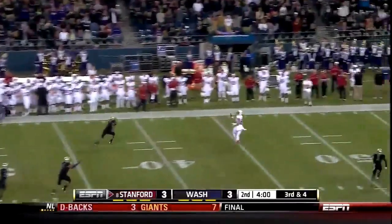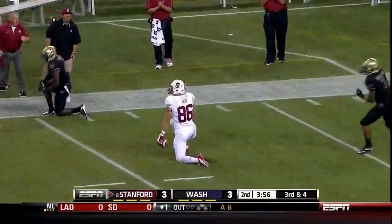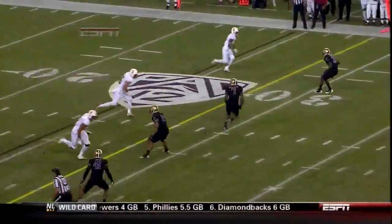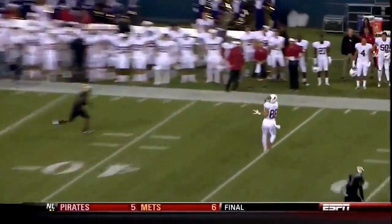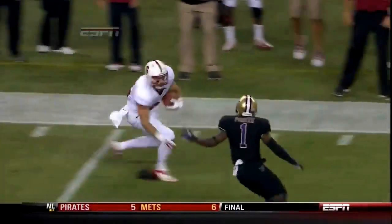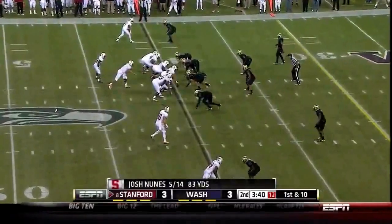Nunes firing to a wide open Zach Ertz. That'll help. Ertz into Washington territory down to the 40-yard line. Tonight we've seen Zach Ertz come wide open on a deep corner throw. Looks like a little bit of a coverage bust, and there was a true freshman, Shaq Thompson, lined up right over top of him. Sean Parker at strong safety.